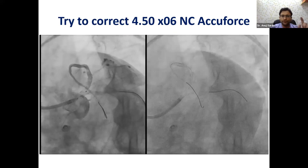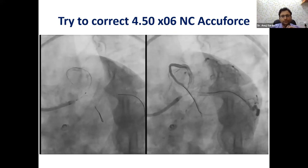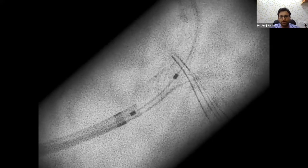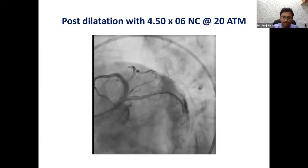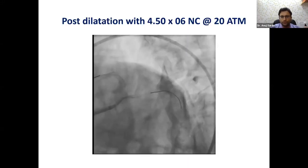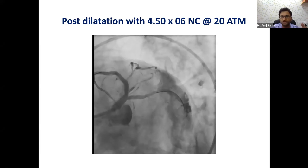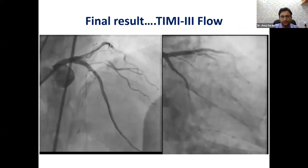Initially I tried to correct it with a 4.5 into NC HQ Force, but there was still some deformation, and we were not comfortable with that. So I thought it's better to correct it by means of another stent. We put another 4 into 9 DES across the left main, from the ostial left main to the distal part of the left main, and post-dilated with a 4.5 into 6 NC at 12 atmospheres. And these were the final results with TIMI 3 flow.